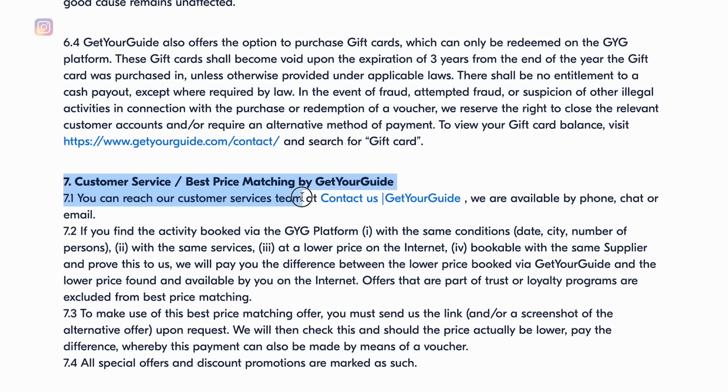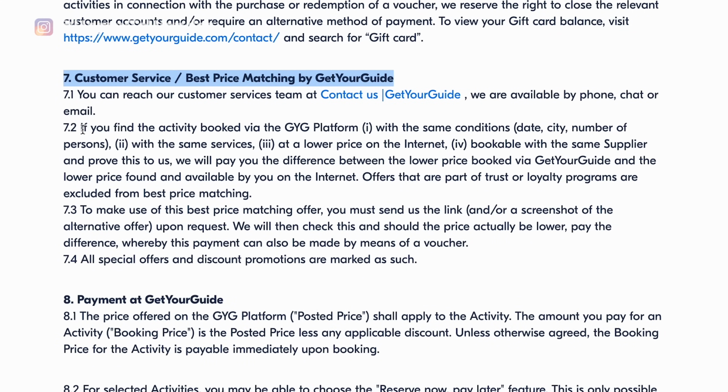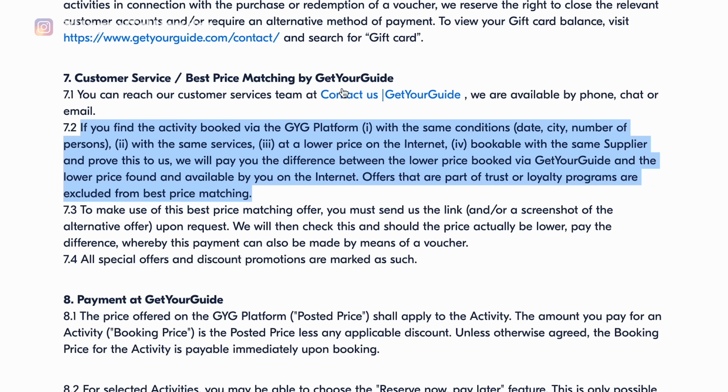But one thing that's really cool about Get Your Guide that not a lot of people know about is they actually offer price matching. So if you find that exact experience from that company for the same dates and you find it somewhere else for a lower price, they'll actually refund you the difference. So you kind of have a best price guarantee in that sense. So definitely take advantage of that if you're shopping around.